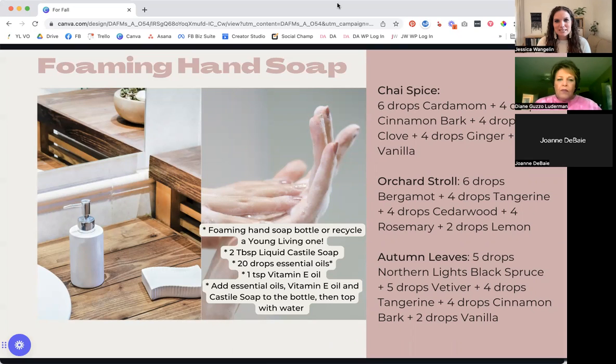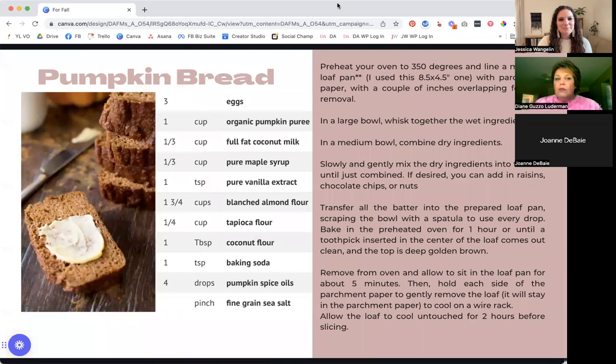So there's a couple recipes here: chai spice, orchard stroll, so nice with the tangerine and lemon in there, and rosemary. What a great combo. And then autumn leaves. So if you look at these and you think, okay, which ones do I want to make? Pick maybe just some that you have already. You obviously don't have to add them all, and just mix up your own recipe and make some bottles for the bathrooms in your home, right?